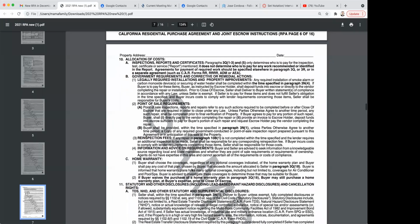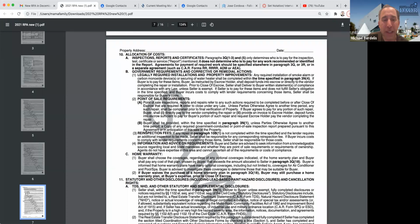But look, that's pretty cool though. It specifies the point of sale requirements that we talked about above. Yeah, that's good. That's going to be a whole other class, not for tonight though. Okay. Yes, Mario and Gabe, you're right.